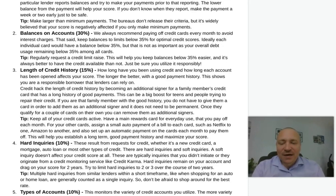Number 3, length of credit history. This one accounts for 15% of your score. So how long have you been using your credit and how long each account has been opened affects your credit score. The longer the better with a good payment history. This shows you are a responsible borrower that lenders can rely on. Now you can credit hack the length of your credit history by becoming an additional signer for a family member's credit card that has a long history of good payments. This can be a big boost for teens or people trying to repair their credit.